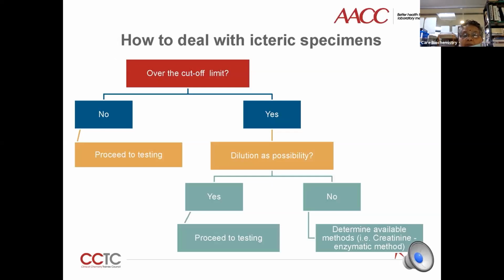Now, how do you deal with icteric specimens? I've taken this from the AACC. You have a cutoff limit from the preliminary experiments which you have done in the lab, and then you go through this. You go through, is it yes or no? Is dilution a possibility?